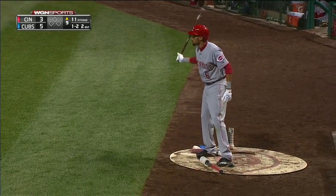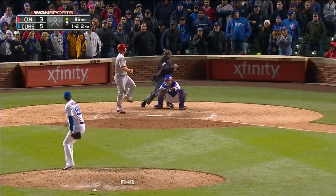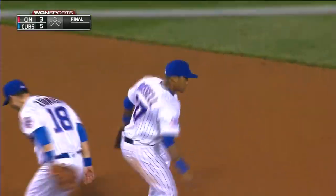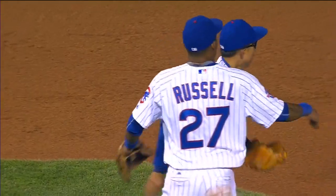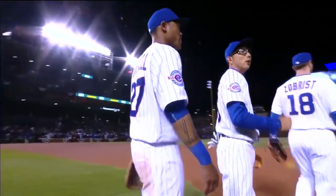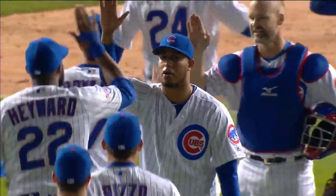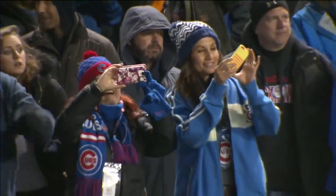This crowd ready to explode. Reds down to their last strike. The 1-2. Strike 3 call. Rondon strikes out the side, and the Cubs win the home opener by a score of 5-3. What a performance by Rondon. Not only 3 strikeouts, all 3 were called third strikes. Boy, he just kept pumping that 2-seam fastball, Pat, is what I think it was. It's almost unfathomable to say the 2-seam fastball with that kind of movement, and it's 96, 97 miles an hour for the 3 punch-outs. Great win for the Cubs, Ron.